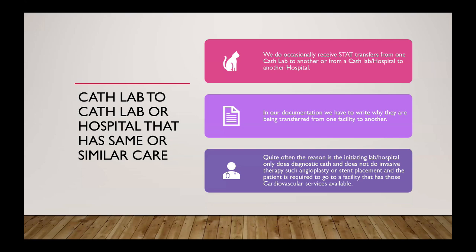So you may not have this in some of the rural places, but this documentation course is made for all different types of services. And in some of the cities, they do cath lab to cath lab or hospital that has same or similar care. So let's say it's a stat transfer from one cath lab to a hospital with another cath lab. It could be because that hospital's cath lab is only there to do diagnostic care and not able to do further care. And so you may skip that.